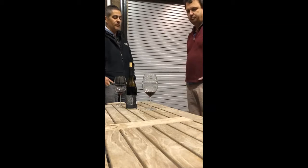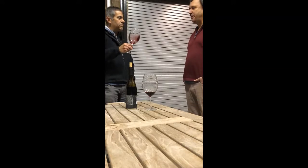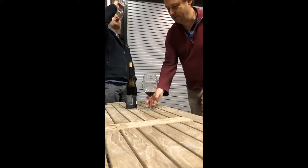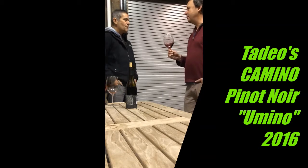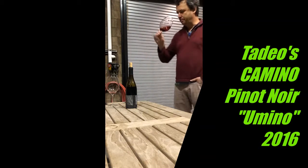Licorice note. If you had to pick one fruit, just one. It's totally unfair for the winemaker, like to say, when there's 50. I would say blood orange. Blood orange. I'm thinking plum. Blue, red, plum.